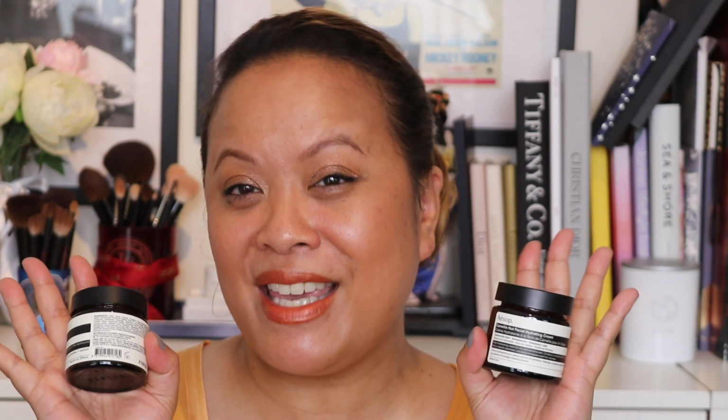I really loved the texture when I tried it on in the store, and I really love this brand. This is a Melbourne brand as well. I just wanted to get something to remind me of Melbourne, and although this is available in the UK as well, at the airport it was slightly cheaper. So I picked these up because I love this brand.